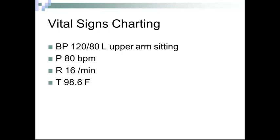Vital signs charting: we often abbreviate blood pressure with BP, and you will have the systolic number, which is 120, over the diastolic number, which is 80, and then you will want to record which arm, in this case it's the left upper arm that we took the blood pressure in, and whether the patient was sitting, standing, or lying down.